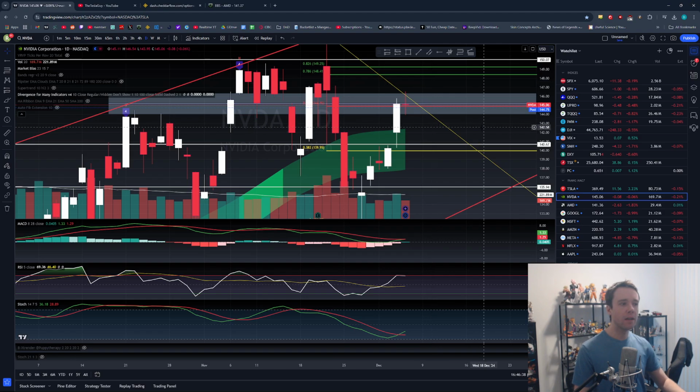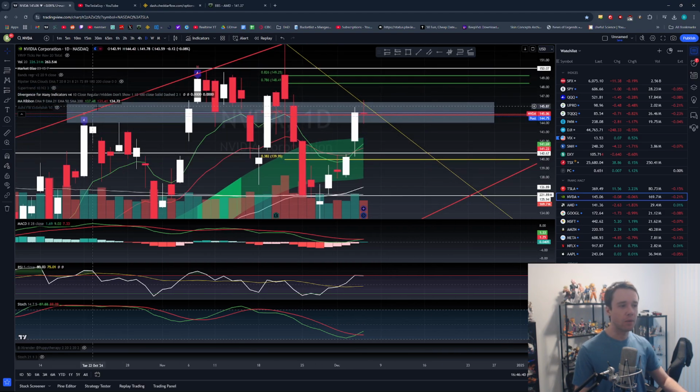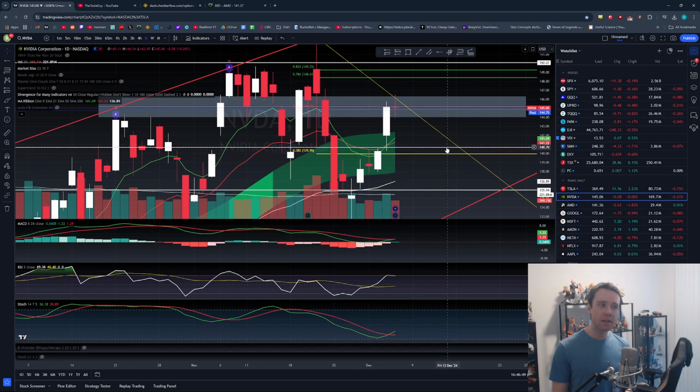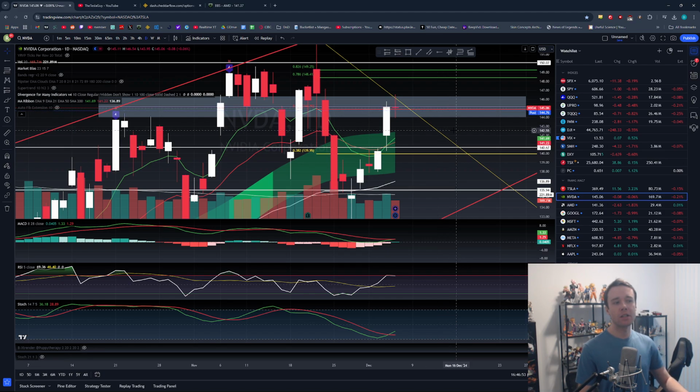Why might that be though? Why would I slightly favor that right now? Well, the simple reason is because this price action actually had the 9 EMA and the 21 EMA cross back to being bullish. That's a good sign. Worst case right now, short term, I can see is NVIDIA actually does drop back down to the 9 EMA or the 21 EMA, which are pretty much in the same spot at around 141 and change. That is the short term worst case.